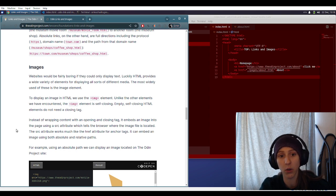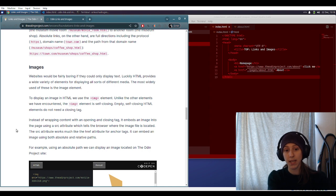Images. Websites would be fairly boring if they could only display text. Luckily, HTML provides a wide variety of elements for displaying all sorts of different media. The most widely used of these is image content, the image element. To display an image in HTML, we use the IMG element. Unlike other elements we have encountered, the IMG element is self-closing. Empty, self-closing HTML elements do not need a closing tag, much like the meta charset, which was also self-closing. I'm just going to write down images.